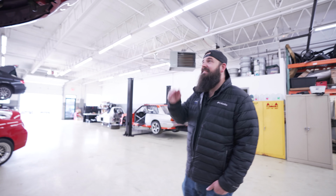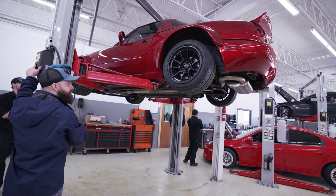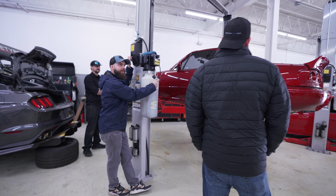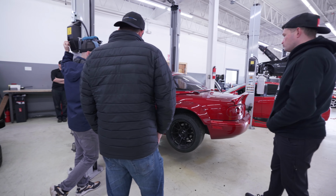Excellent. So let's lower it back down. All right, let's get you paid and get this thing out of here. Sounds good. Battery's tied down now too. Before it was just floating around the trunk. Yeah, I think I did order something for that. I think we covered all of our bases here. There's still plenty for you guys though.